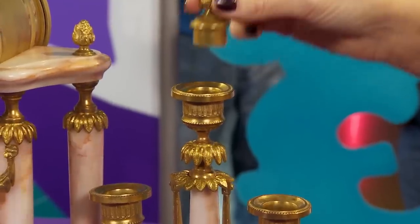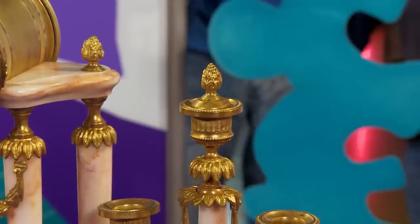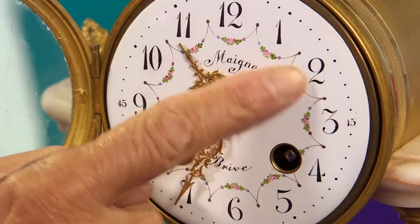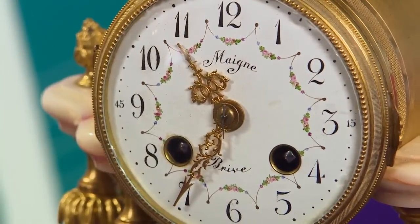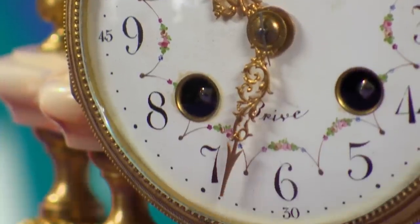You had the candles here. Obviously when we didn't have electricity. But then you've got the little snuffer there to put those out. And it's hand painted. That's right, all hand painted. The little garlands of flowers. And so, have you had a play around with this? Is this in working order, Brian? It's in excellent working order. And it makes that really nice little ding, ding, ding. And the movement's great. Very clean. Really nice. And I love it.